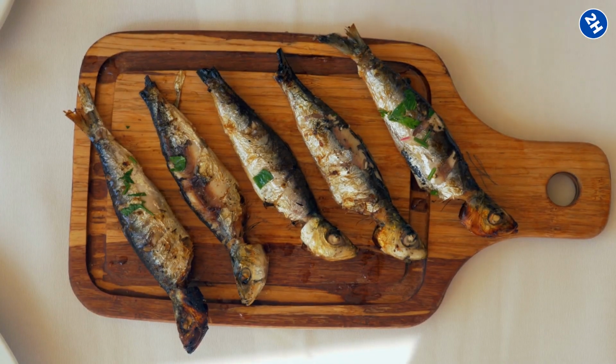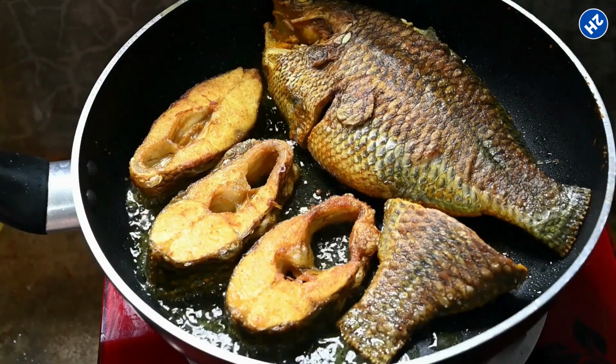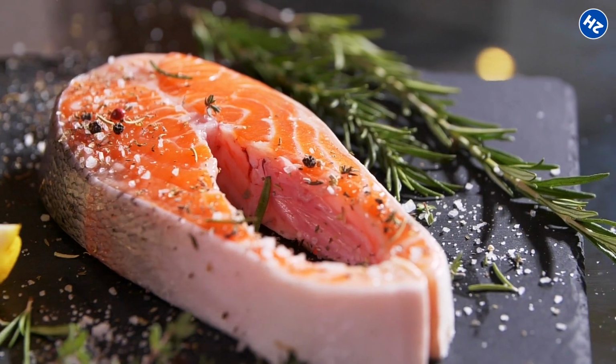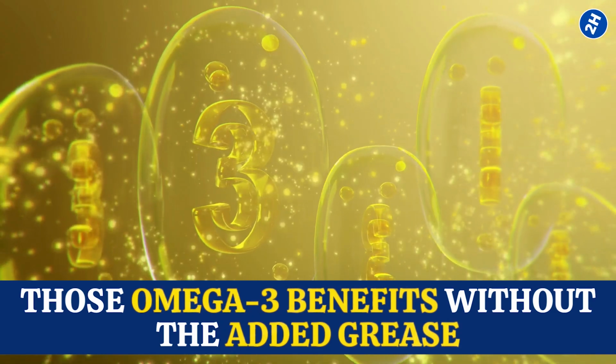Now here's a little friendly reminder, when we say fatty fish is good for you, we mean when it's prepared in a heart-healthy way. So avoid the deep fryer, my friend. Frying fish can turn it into a cholesterol nightmare. Keep it simple and cook your fish by grilling, baking, or broiling. You'll still get all those omega-3 benefits without the added grease.